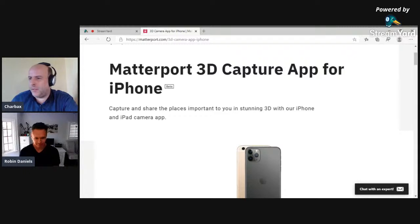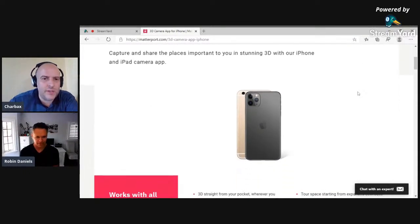What's the relation of one wall to another wall? We put all of that together to give you those views that I just showed you. And it takes a lot of processing power, but it all happens in the cloud. The Matterport. And then there is the app for iPhone, so everybody can just go and download it.